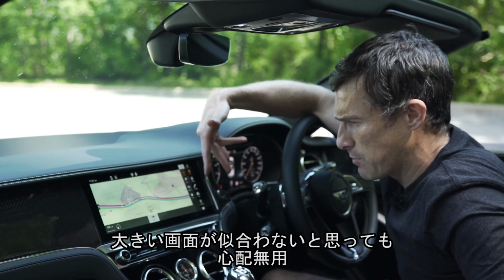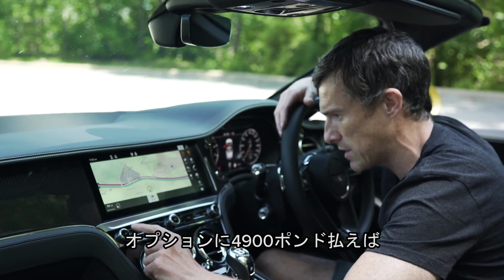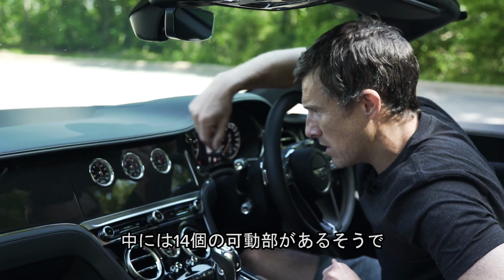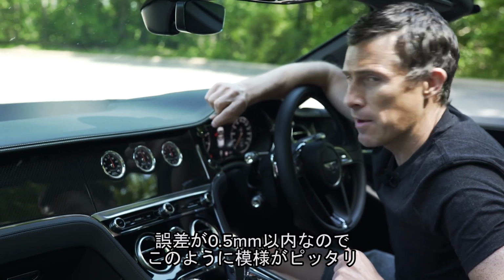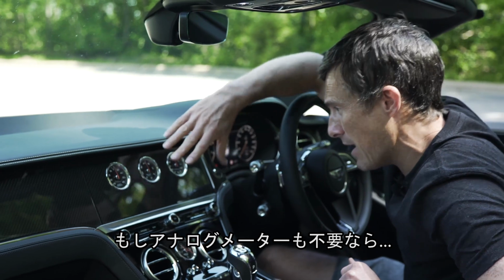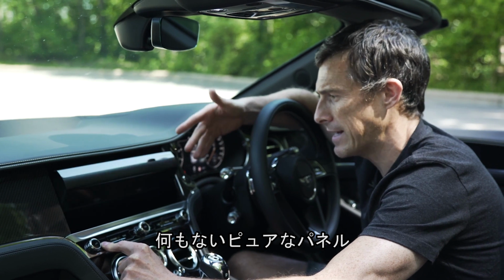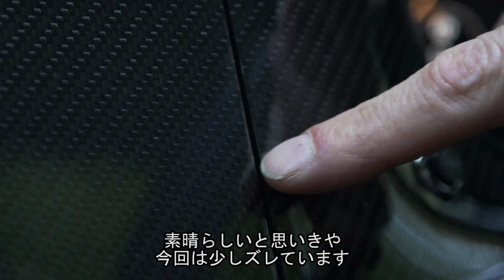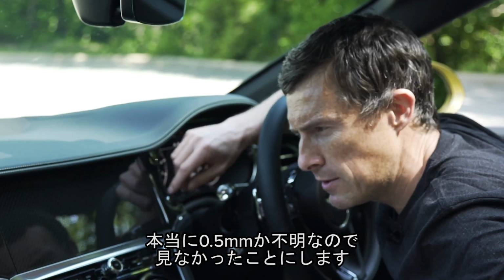If you think that having a big digital display in the centre of your dash is not very Bentley-like, don't worry. For £4,800 you can get this rotating screen, so at the press of a button I can get rid of that and see some lovely, more old-fashioned dials. Now this unit has 40 different moving components in it, which might worry a little bit about reliability. But the tolerances are very high, apparently 0.5 of a millimetre, and if you look, this weave lines up exactly. Now if you don't like that, you can just get rid of it all and just have it pure, like this. There we go, lovely. Though, wait a minute, the weave doesn't quite match up this time. Is that within 0.5 of a millimetre? I'm not sure, let's move on.